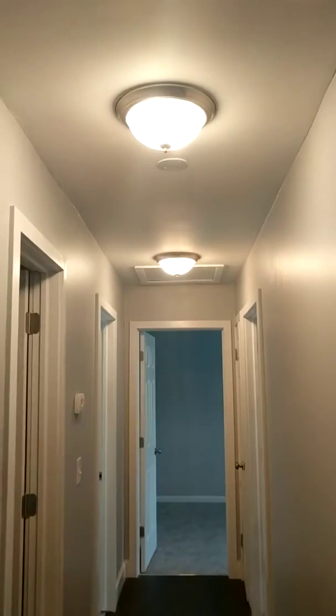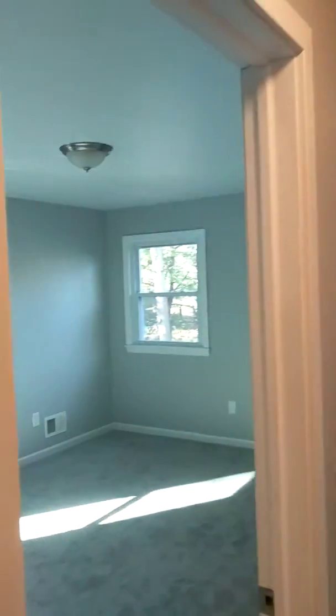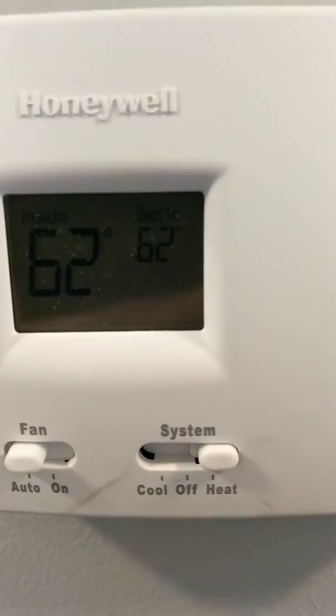We're going to need to have a smoke and a carbon monoxide alarm up here as well, because they need to be 8 feet from each bedroom. So we need a smoke and a carbon there. We're going to need a smoke alarm in this bedroom, smoke alarm in this bedroom, smoke alarm in this bedroom. The thermostat was just set to 62.